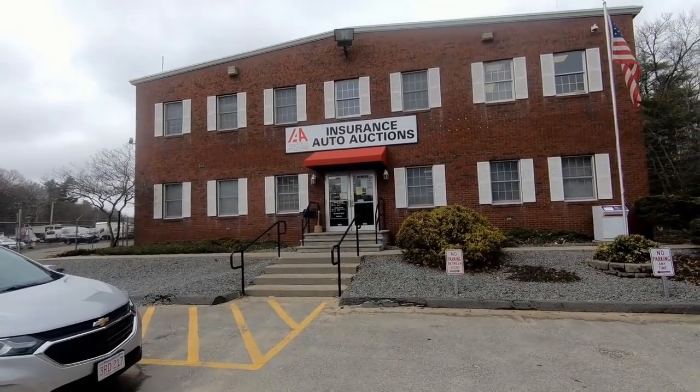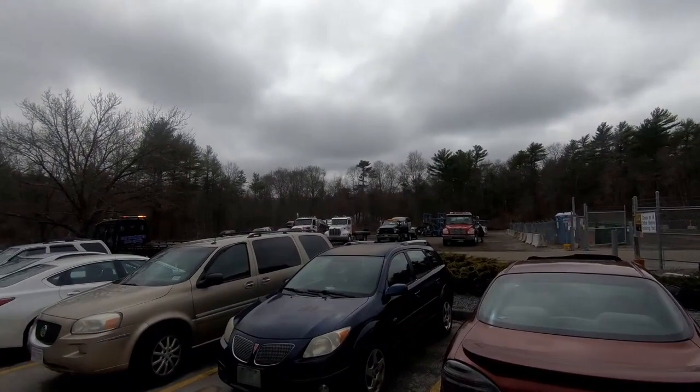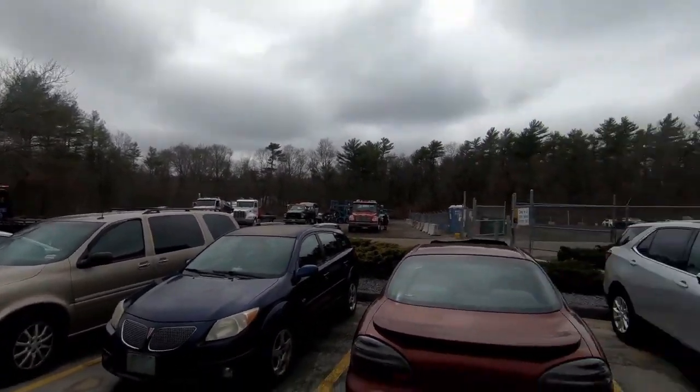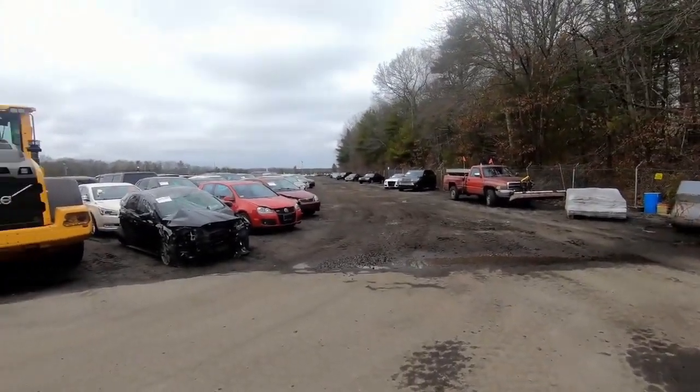Just got to IAA, small building here, but there's a bunch of activity. There's like 5 or 6 trucks picking up cars right now, super busy. I can't wait to see what's back in the yard. I just got into the yard and there's a bunch of cars here.